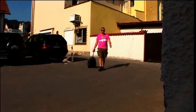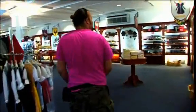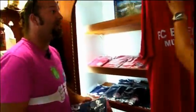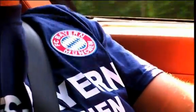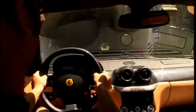Day 2. I realised I hadn't packed any clothes, and only one t-shirt shop was open. It's large enough. Yeah. But it didn't matter. We were on our way to the mountains, and with mountains, you get tunnels.